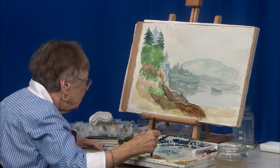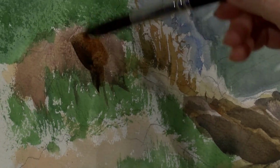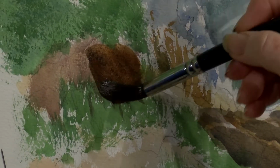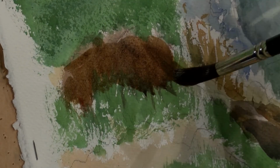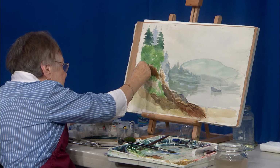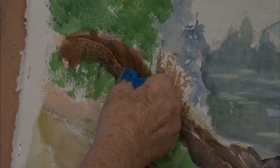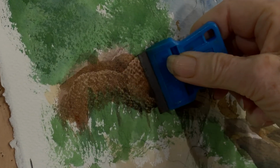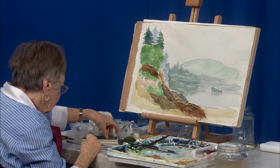Still mixing those two colors together. Let's put it here. Oh, I have something else to do here, which I hope I can show you. And let me scrape this rock off first so I don't lose it. This is not scraping off as well, but I can always draw something. And I'm going to show you something else too.